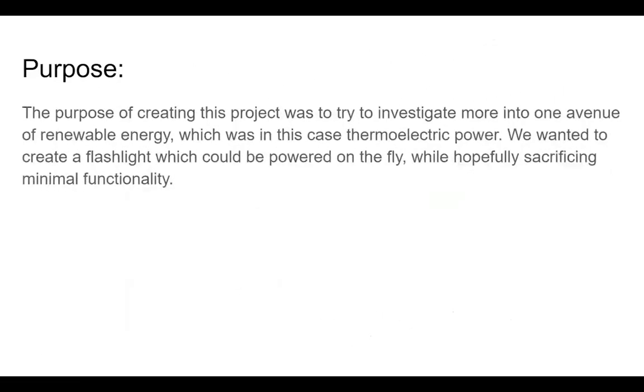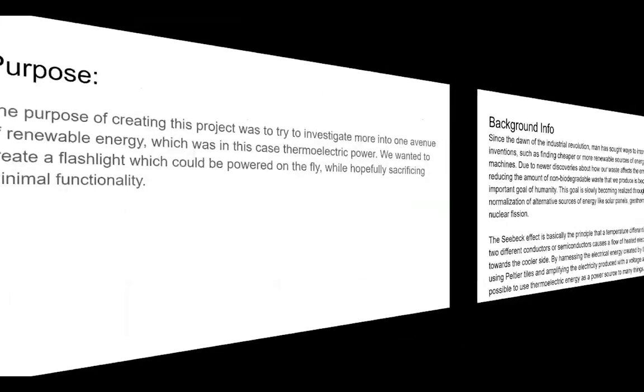And the purpose of our project was to try and investigate more into one avenue of renewable energy, which in this case was obviously thermoelectric power. We wanted to create a flashlight which could be powered on the fly while hopefully not sacrificing the functionality of a regular flashlight.